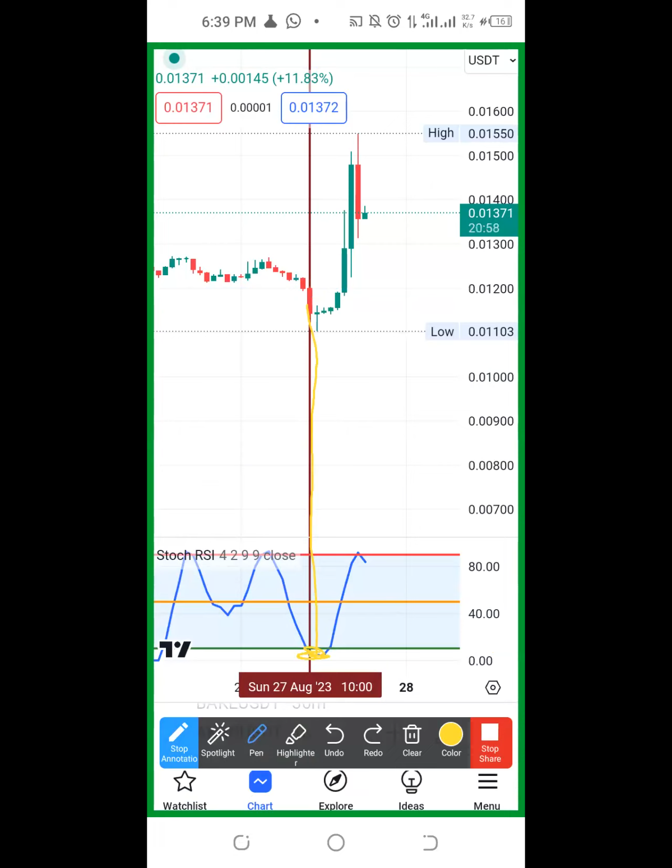This red candle is showing that the sellers have already oversold. So how will I know that the sellers in this candle have already oversold? By coming to the RSI here, this stochastic RSI. The moment the graph is down, it's a good sign for me to enter the market, because I know the coin can go up.